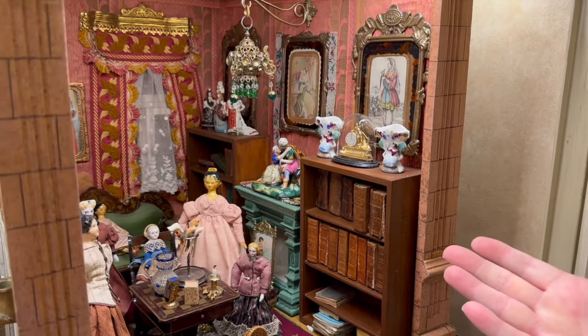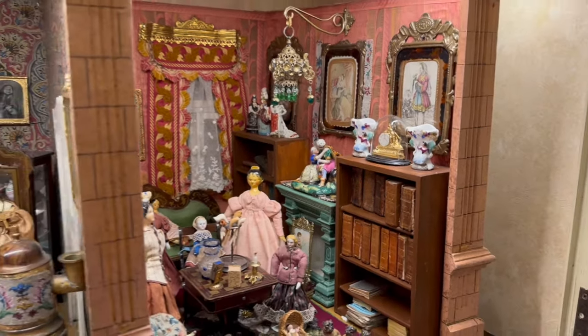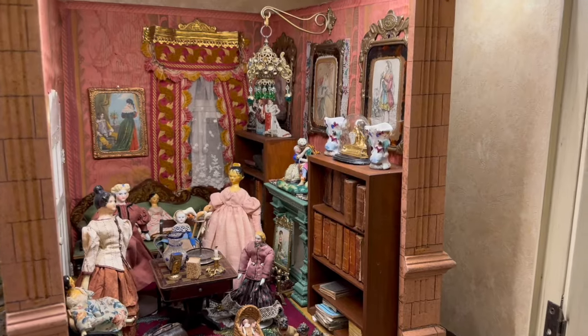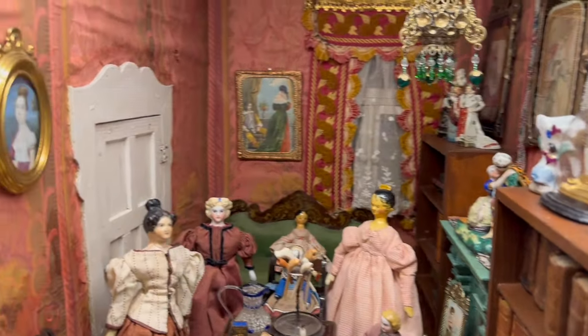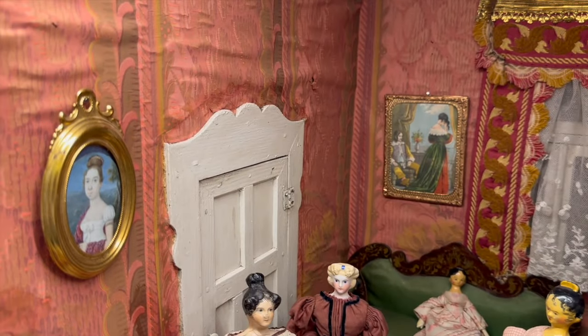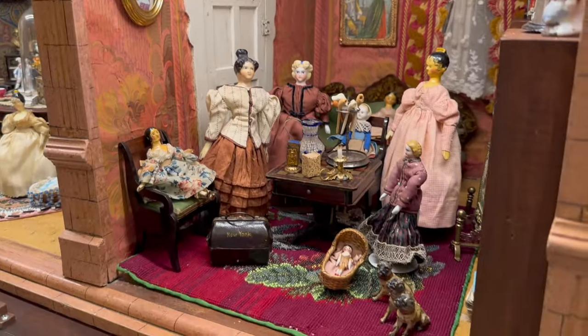But again, wonderful furniture, a rare gaming table. Again, it's a men's room. And have a look at the beautiful sofa. And I would be remiss if I didn't point out the prints on the walls.